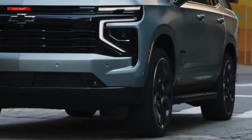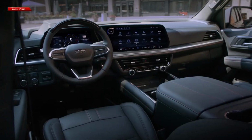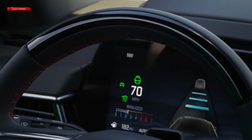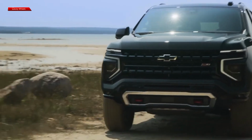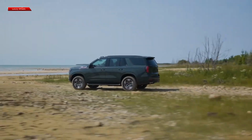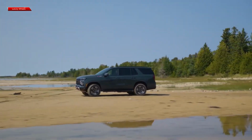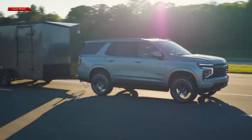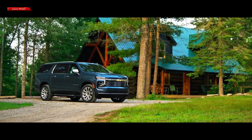Over to the Tahoe. 2025 brings a mild styling refresh and a redesigned dashboard featuring a newly standard 17.7-inch infotainment touchscreen and an 11.0-inch digital instrument cluster. The V8 engine options remain the same, but the diesel inline-6 gets a power boost to 305 horsepower and 495 pound-feet of torque. Chevy has also added new towing aids and revised the suspension for added comfort. And yes, you can now get 24-inch wheels on the Tahoe as well.